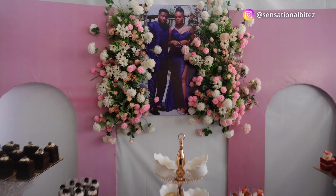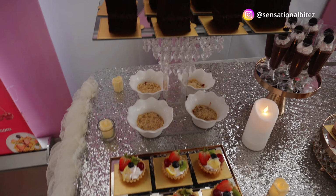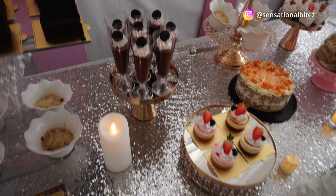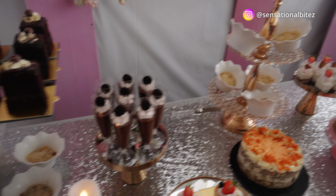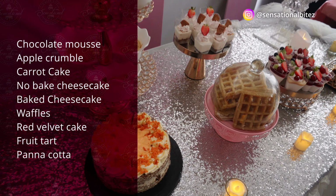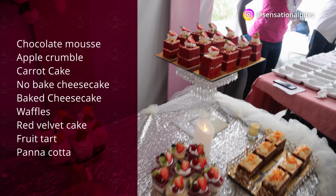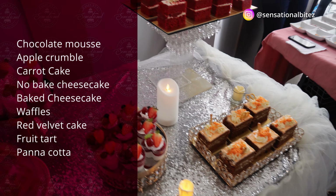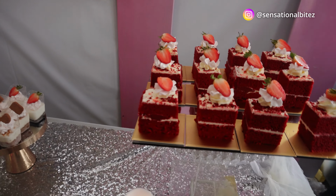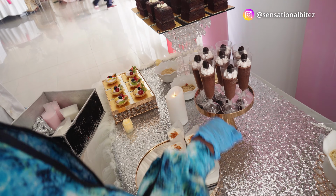This is our dessert setup. I did a backdrop for them, put their picture on it, and of course I took my banner just so people could see who the dessert vendor was. And these are the various types of desserts that we had on the table. We had chocolate mousse, apple crumble, carrot cake, no-bake cheesecake, waffles, red velvet cake, fruit tart, panna cotta, and the like. It was a variety of desserts, and I loved it.